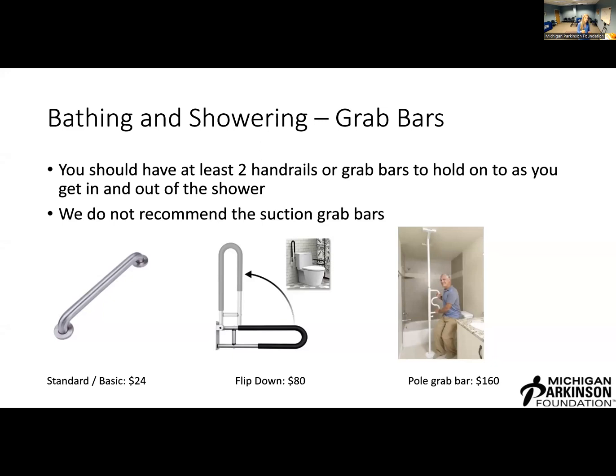So you can see in the middle, there's another visual of the flip down bar on either side of the toilet, and that works really well if you don't have a wall right there to install a grab bar. The last is the pull grab bar, and this can be placed at any point with a clear path from the floor to the ceiling. So it's secured by tension, and it's a really good solution for mobile homes or renters where permanent installment to a wall poses a problem.